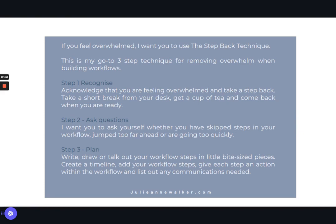And then I want you to write, draw, or talk out your workflow steps in little bite-sized pieces, create a timeline, and add your workflow steps. Give each step an action within the workflow, list out all of the communications needed to do that. And I'm going to give you 2 resources that help you do that.